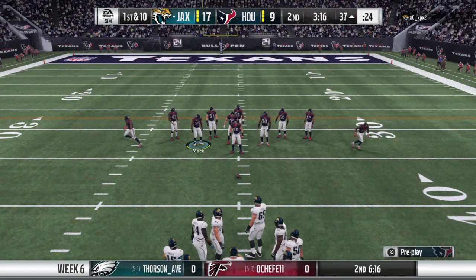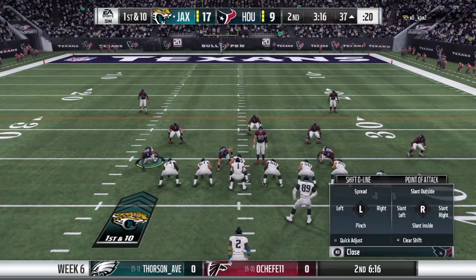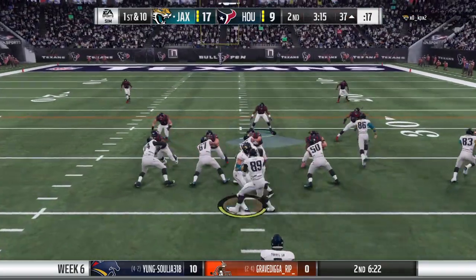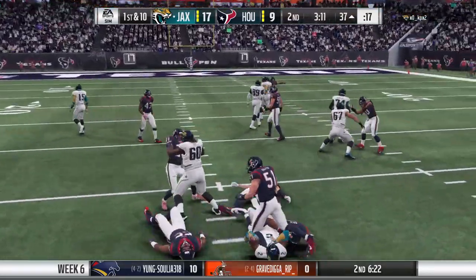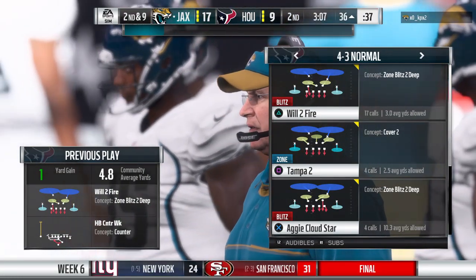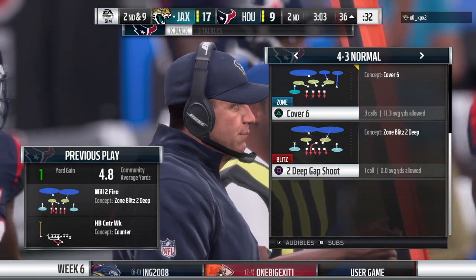And they'll start this drive with very good field position. They run the counter now on first down. And tough sledding. He'll get maybe a yard. Stop short of the 35. Now that's the type of play that'll fire up the defense. Hold them to 1 yard on a first down run.